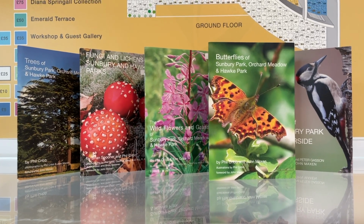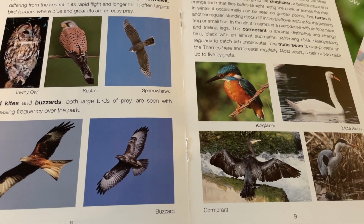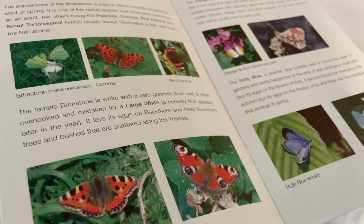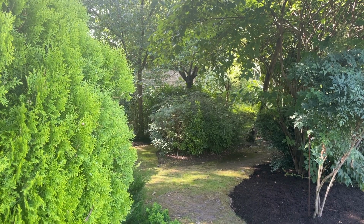The Friends over the past couple of years have published 5 booklets all about the nature of Sunbury Park. The birds, the trees, the butterflies, the wildflowers and grasses, and most recently the fungi and lichens of Sunbury Park. These are all very family-friendly guides available from the Embroidery Gallery that really give visitors an excellent idea as to whatever time of year they're visiting, an idea of the nature that they can see just with a little bit of effort. Thank you, John.